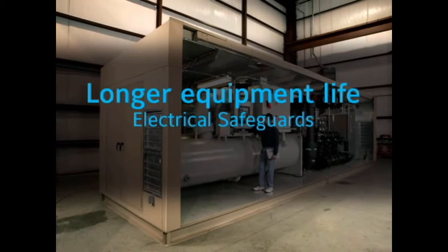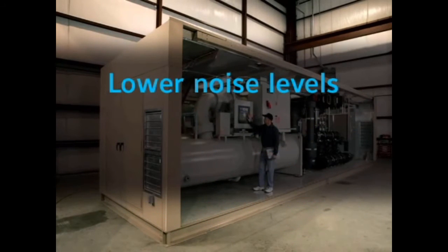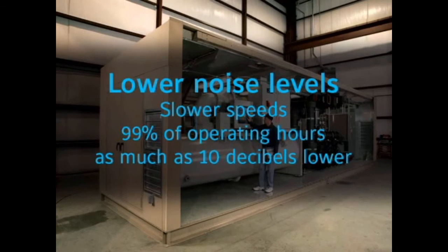While electrical safeguards protect the chiller electrical components, the mechanical components benefit from lower operational speeds. Since 99% of operating hours are at less than full speed, moving parts experience less wear. All this adds up to greater reliability and longer equipment life. Plus, there's another benefit you can actually hear: lower chiller noise levels. With an OptiSpeed Drive, 99% of operating hours are spent at lower noise levels, as much as 10 decibels lower.